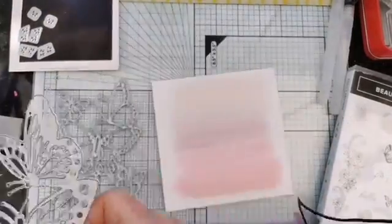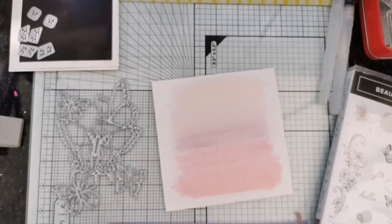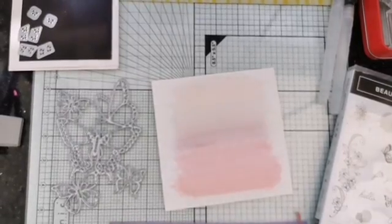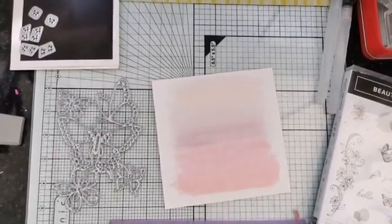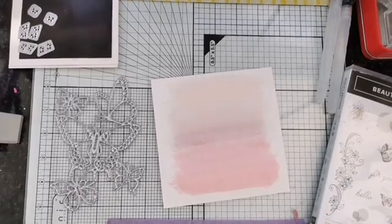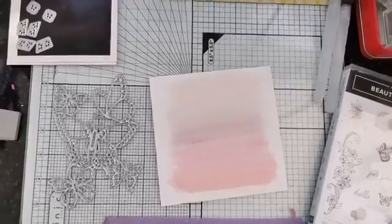So let's run this through and cut out a black one to start with. Let's not use that bit of card because that bit of card is the bit of card we've just cut for our mat. Wouldn't be the first time I've done that. Cut a piece of card ready for a mat and then used it to die cut with. Let's just run this through.